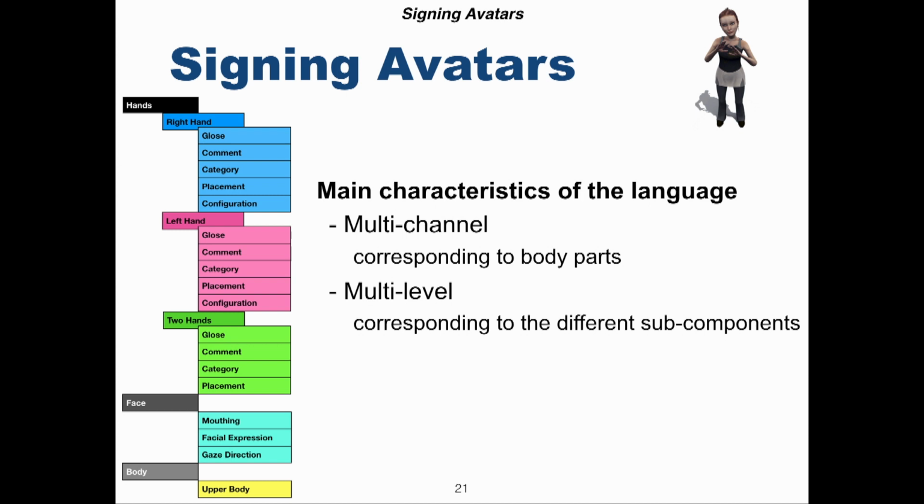So sign language is expressed simultaneously on multiple channels, as you could see, including not only the left and right hands, but also the face, the body, and the gaze direction. Each channel is itself multi-level. That is, it can be decomposed into sub-channels. For example, the right hand can be decomposed into the placement and the hand configuration, or the facial expression gathers the mouthing, the affective expressions, or the gaze direction.